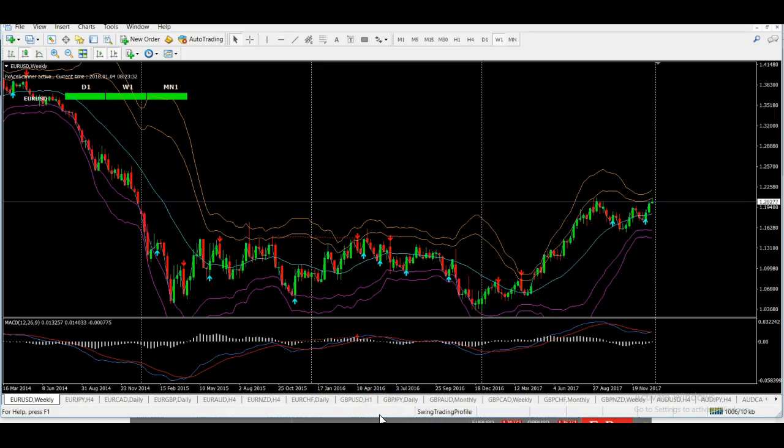my mouse isn't scrolling here. Okay, so we'll just use the touchpad. Right, no problem.